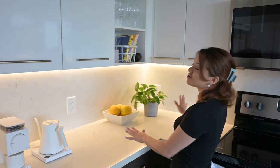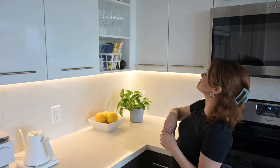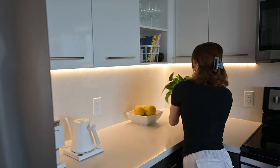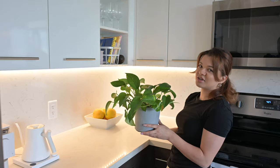So right next to this area over here, we have this nice built-in shelf where we just keep a couple of pieces that we like. And in this basket, I just have some of my cookbooks and juicing books. And over here in this little corner, I like to keep some fruit out. And we have this plant over here that surprisingly is low maintenance. We don't really have to water it too often and it's thriving, even though I don't know what it's called.